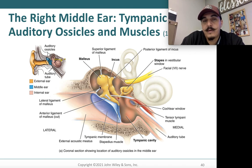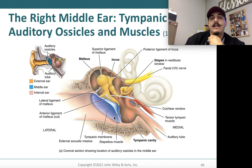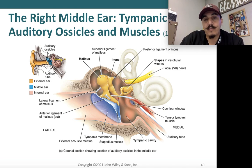Okay, so here's our middle ear now, and we've gotten rid of the external. Here's our malleus, our incus. Here are our ligaments, the superior ligament, posterior ligament, and lateral ligament, holding them together. Stapedius muscle right here, a little muscle in there. The tensor tympani muscle you can see coming across through the tendon. And here's our little stapes that fits into this little canal here, our cochlear window as well, sending vibrations through and letting our brain know what's going on.